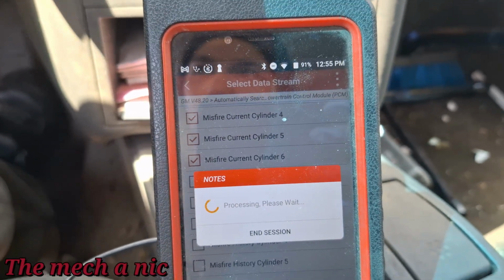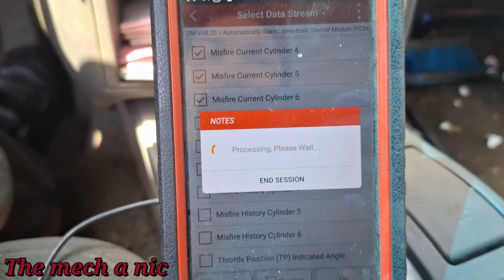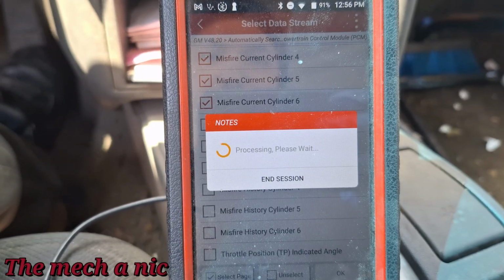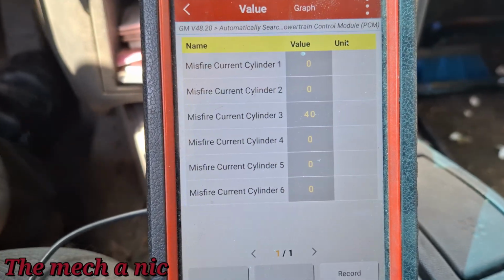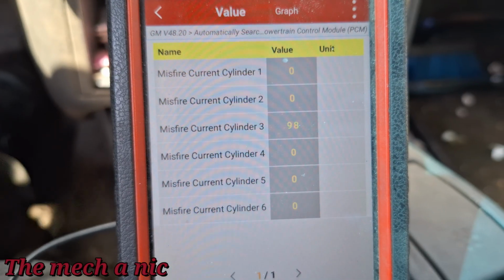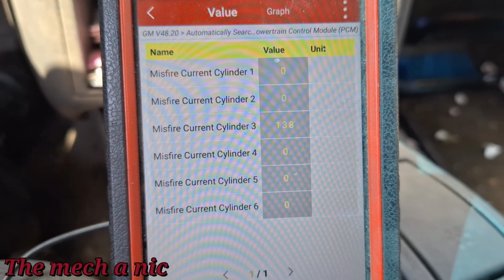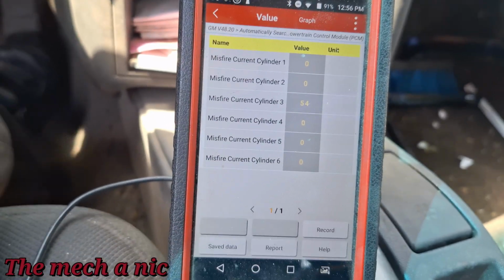Okay, so it barely wanted to start. I had to hold the accelerator pedal just to keep the engine running. Come on, scanner, work faster. Cylinders number 3. What numbers did I say, guys? I can't remember. Let me double check the image. Yep, it's numbers 3 and 6 now.